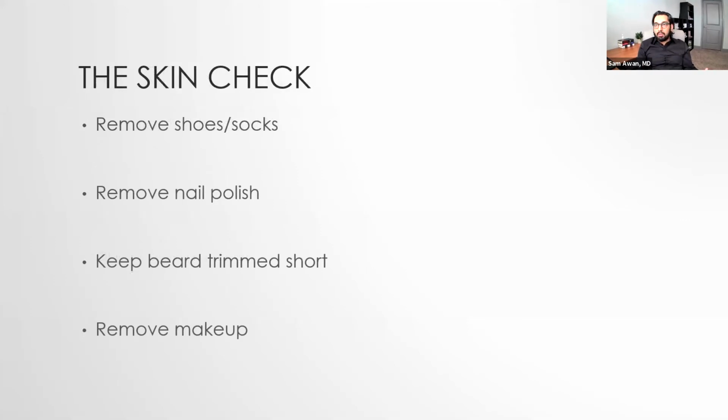Just a couple of helpful tips for getting the most out of your skin checks. So we already talked about why it's important to take your shoes and socks off, remove nail polish, because although it's less common, melanoma can occur in those locations. For men, keeping the facial hair trimmed short gives us a better view.